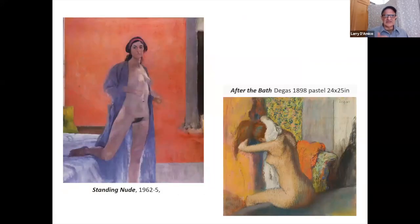And again, standing nude, it might've been his first wife. I'm not sure about that. But here we have Degas. He really loved Degas.